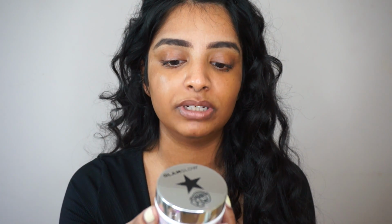So I'm going to start off by applying a mask. I'm using the Glam Glow Gravity Firming Treatment Mask. It's the limited edition one, it's the My Little Pony one. I've already done my brows. So yeah, I'm just going to apply this.